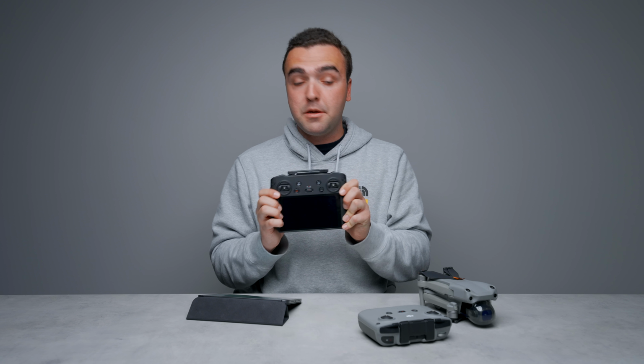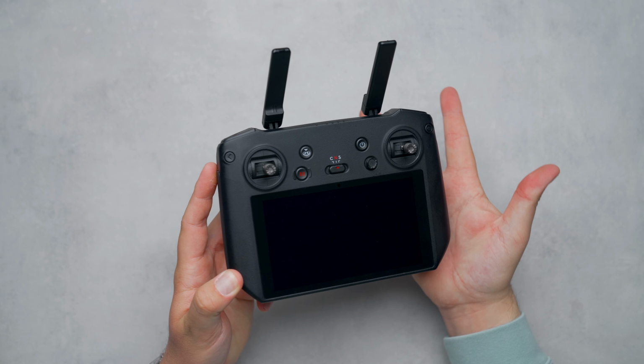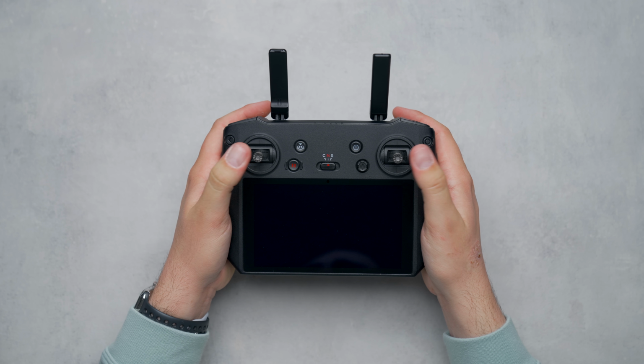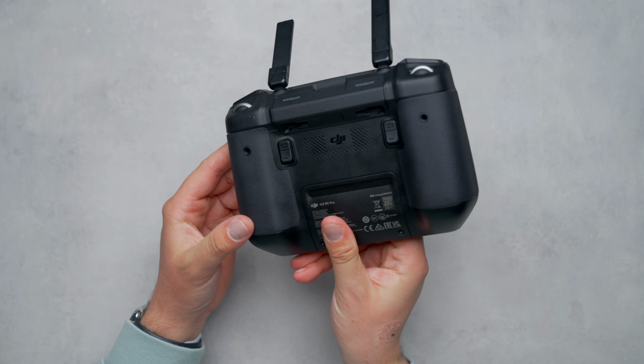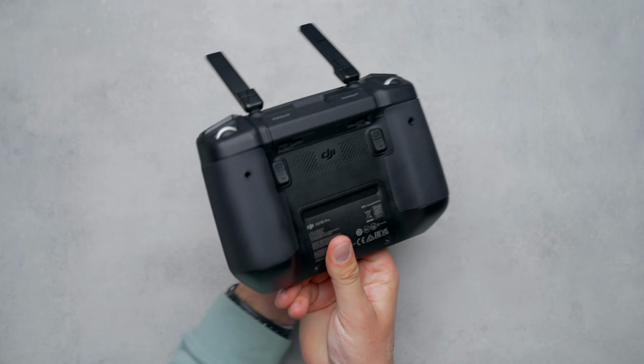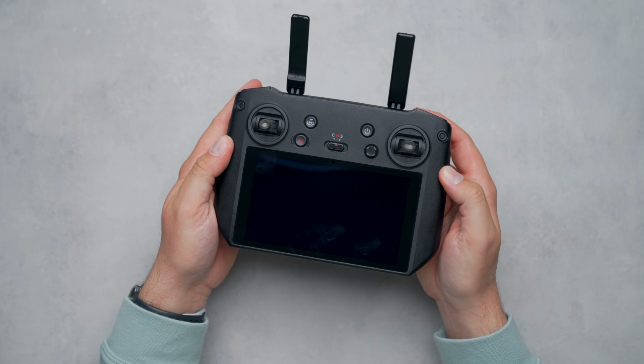Another thing that kind of sealed the deal for me, making the Air 2S better, was the RC Pro that released alongside the Mavic 3 and is now compatible with the Air 2S. This has become my absolute favorite device to fly with, primarily because of the ergonomics. It's lightweight, comfortable in the hand, the outer portion was made a little bit bigger to fit your hands, and it also features an array of upgraded antennas that improve the transmission signal between the remote and the drone.